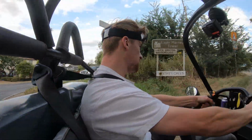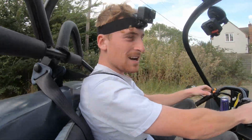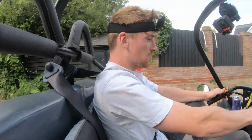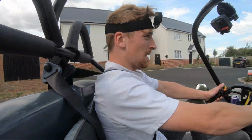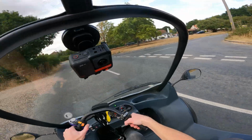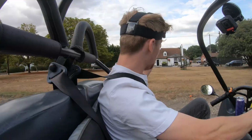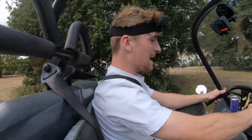Let's go down Smith's Green, keeping it tight to that corner. This thing is literally a road legal buggy. That might as well be what this is. I'm trying to work out a route to go that we haven't gone before. People at the pub, give a little wave to them.